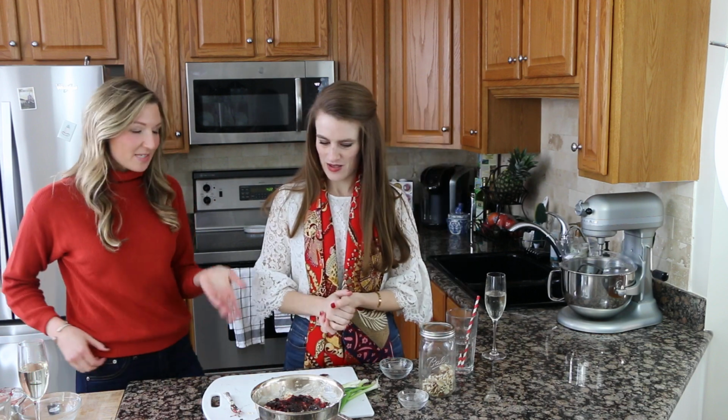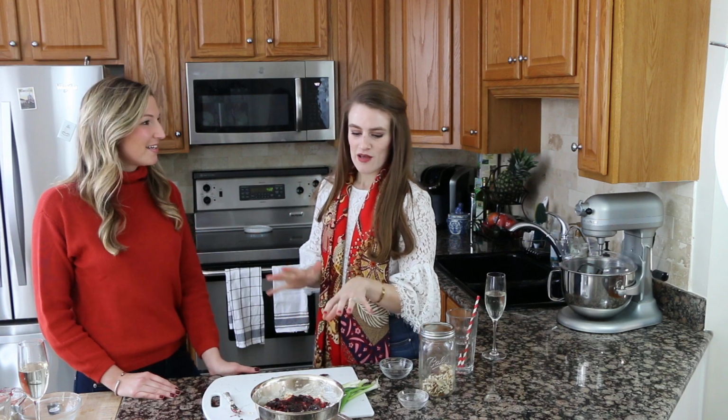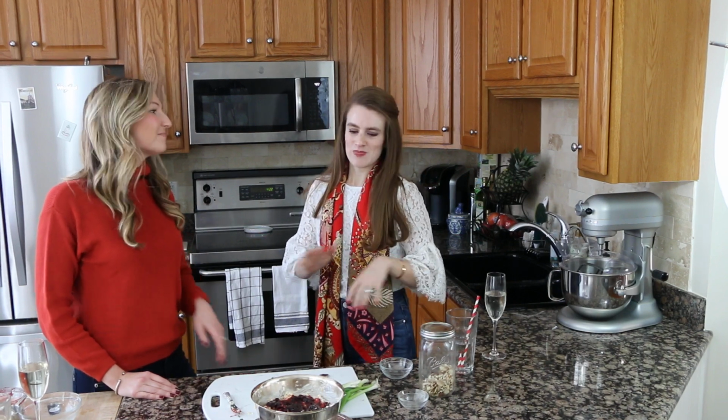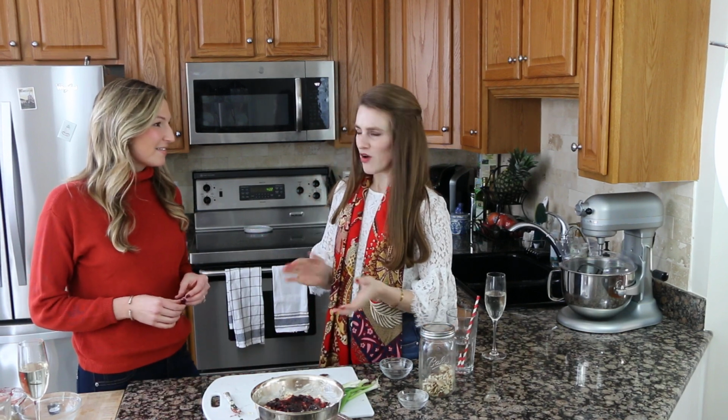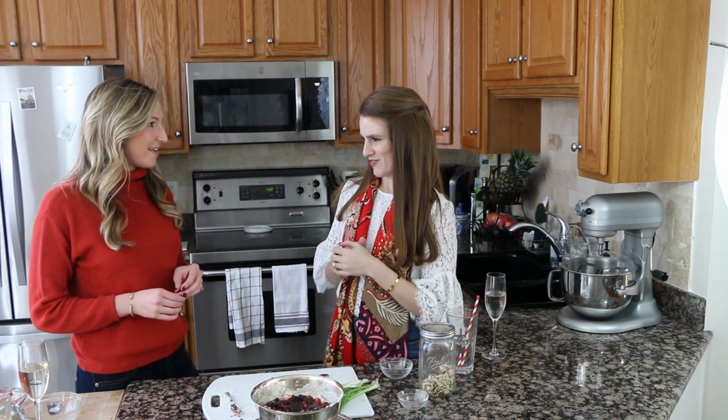Yeah, I love that. And is this something you can make ahead? So if you're going to make this ahead, I would just make the savory part of the dip. That you can absolutely make ahead of time and put in the fridge overnight, and have it ready to go. And then right before you serve it, put the raspberry jelly on top, and you have your great appetizer.